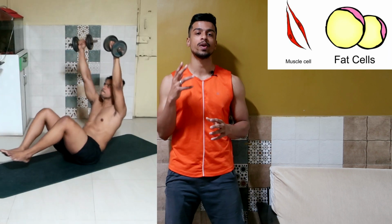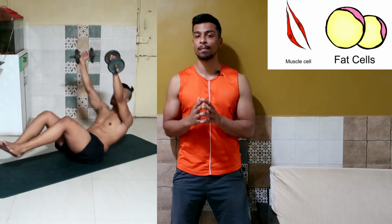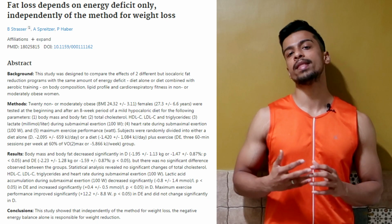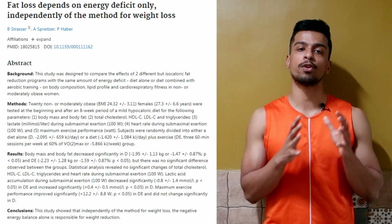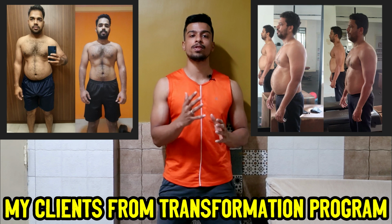But before we start with this video, you have to understand that spot reduction is not possible. So doing the exercises for a particular region, if you want to reduce the fat over that region, is a complete waste of time. Yes, there are some researchers which support spot reduction, but if you consider the approaches that I'm going to discuss in this video, then there are more scientific and evidence-based proof for these approaches related to fat reduction. So it makes sense that instead of relying on spot reduction based upon these limited studies, we can go for these approaches which have already been proving beneficial for most of the people in reducing their overall fat.